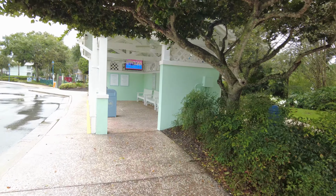That's the building that we saw from the pool over there. Okay, we're heading on down towards building 28. Actually, they're called vacation homes. So we're heading to vacation home number 28. That's what they were called at this resort. And okay, building 28.